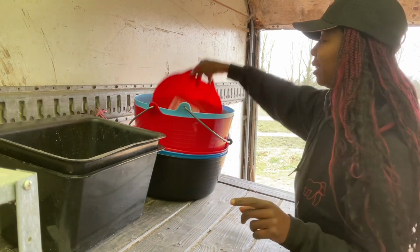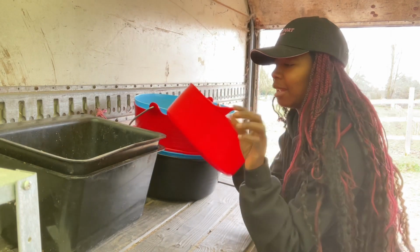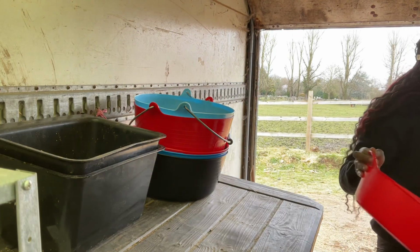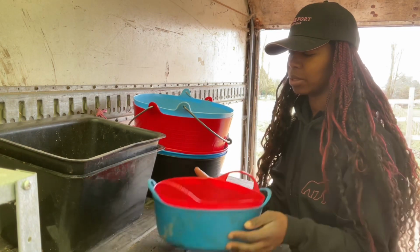So the first bucket I've got is this mini feed tub. Now you're probably thinking, who on earth gets fed that small a feed? No one actually gets fed that small a feed, but I actually have the same bucket in the dark blue as well, which was Marley's feed bowl once upon a time.